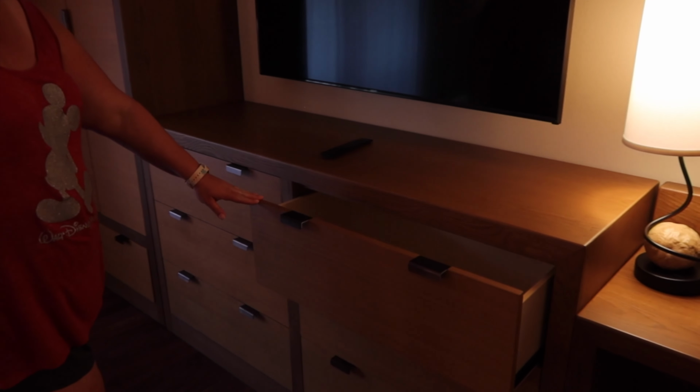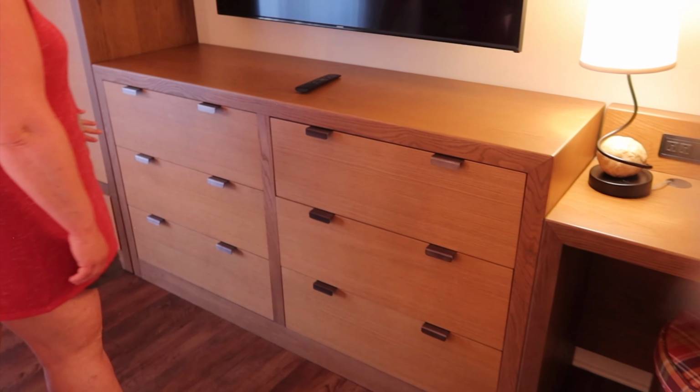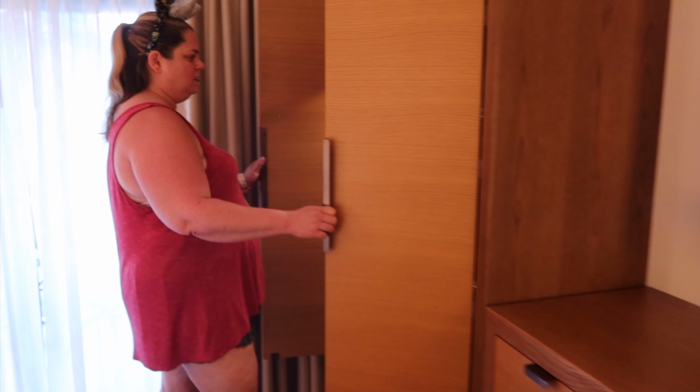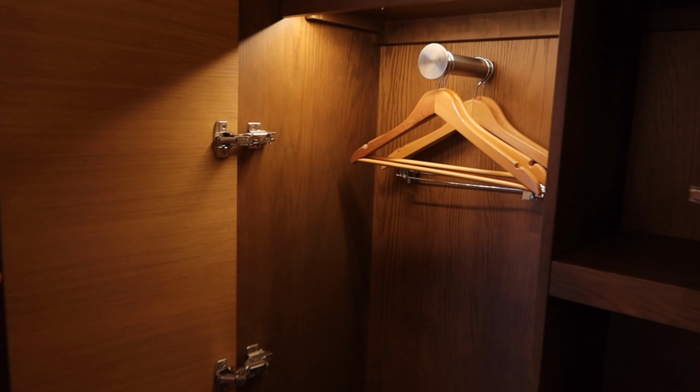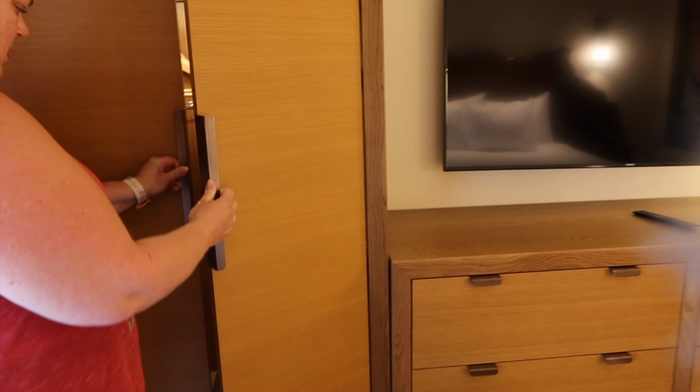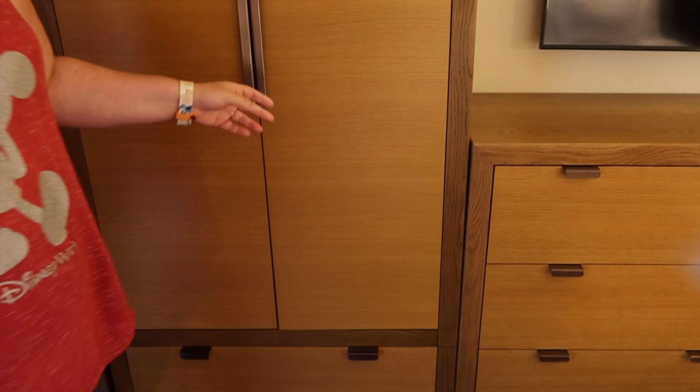You got some nice deep drawers here. So 3 down, 2 across. And then you have a nice big armoire. This is a closet. And you have a little drawer at the bottom too. Once again, underneath this bed, you can keep suitcases and such. This one's really deep.